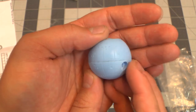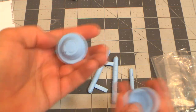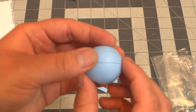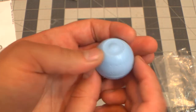And very nice detail. The windows, just some filling to do along that seam. I haven't cleaned any of this up, so there's a little bit of flash, which you would expect from a resin kit, but nothing tragic or anything. So once I do a little bit of clean up on the inside here, I think it'll fit together a little bit better. I'd putty that seam.